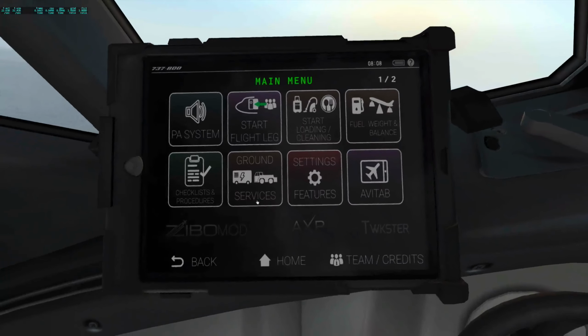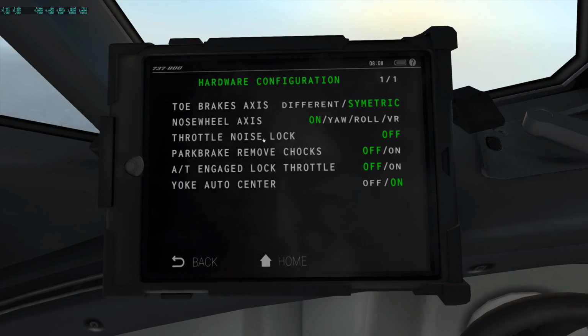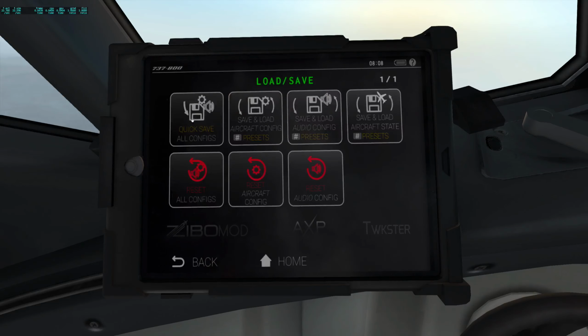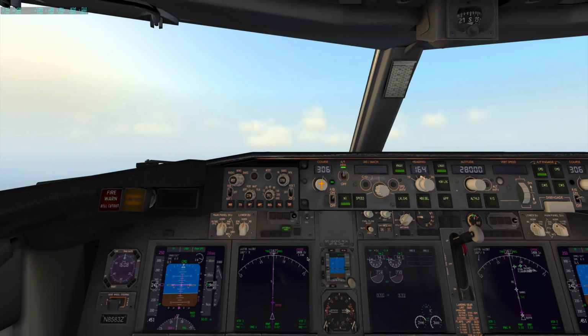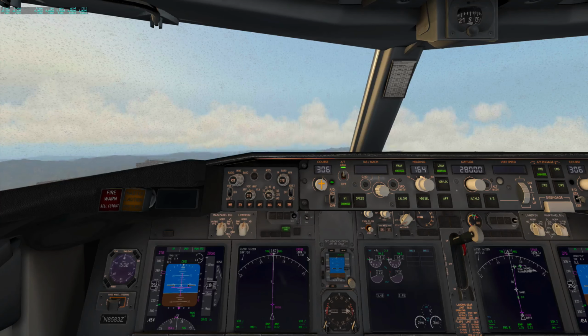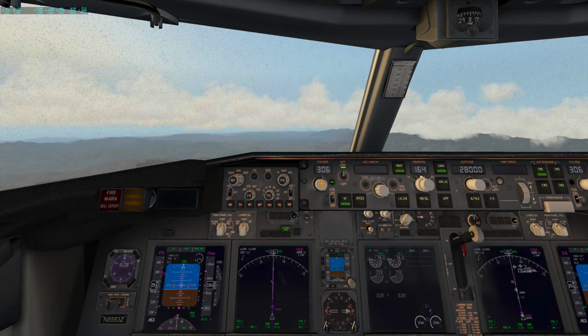So I'm going to go in here into the settings, hardware config, throttle noise lock, park brake remove, AT engage lock throttle is on. And then I'm going to go back home and save that. And then let's check that out and see how that works. See, now I just pulled the throttle all the way back to 0, but it doesn't have any effect on the performance of the aircraft.